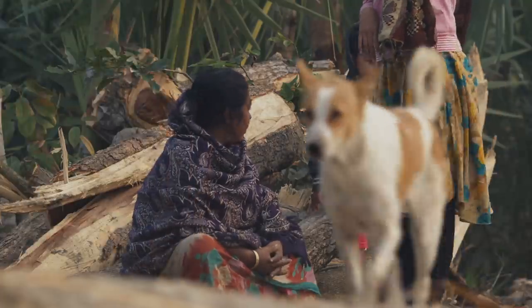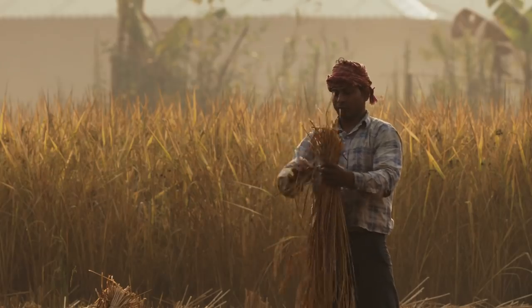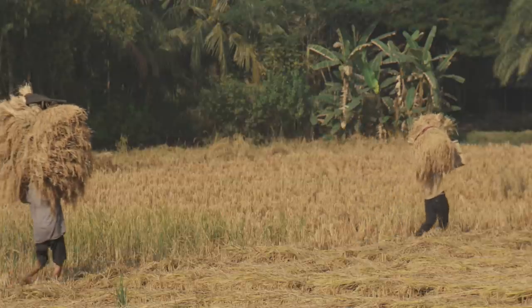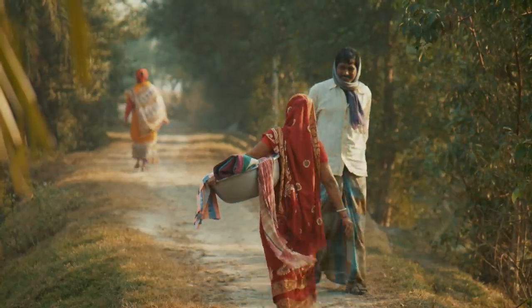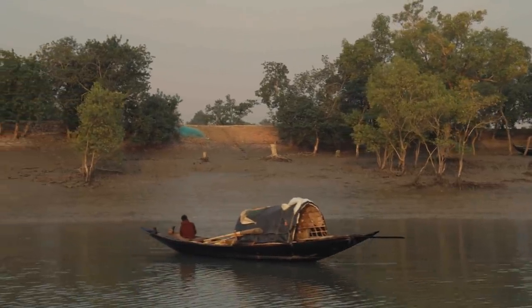This is the Sundarbans Delta, home to the world's largest mangrove forest and 4.5 million people. In this remote area, 20 Volvo machines are working nonstop, building embankments to save this invaluable land. Rising sea levels and reoccurring cyclones have made living conditions in Sundarbans extremely harsh.